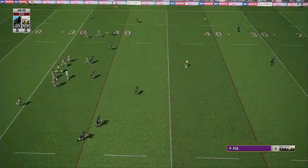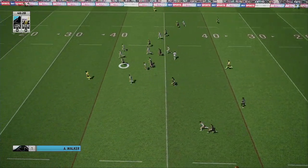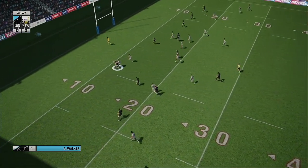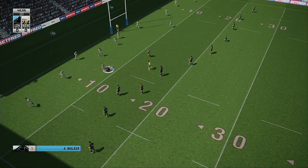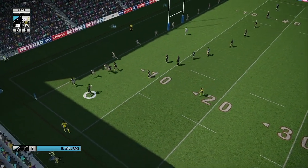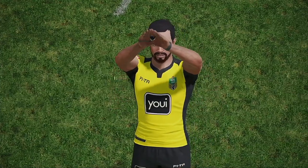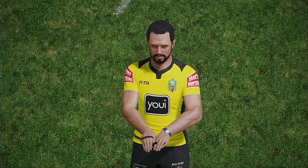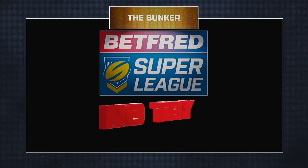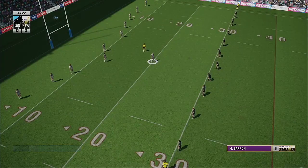Fox kicks. Walker there to field the kick. Good burst, this one. Great step. Now you see him, now you don't. Look out, they're closing in. Still trying to make meters as he's brought down after that good run. Oh, nice work. Short pass. Harrison! Batters his way through that tackle. No try is the decision, and I think the video referee is 100% right.